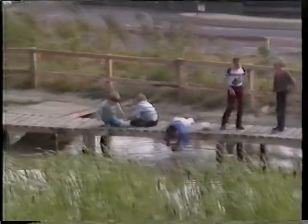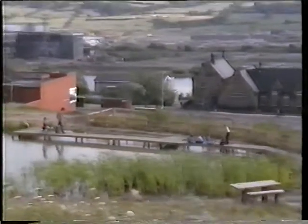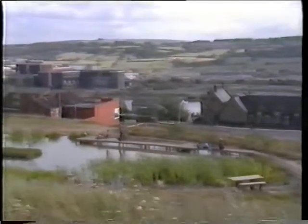Benwell Nature Park in Newcastle is an inner-city community park. It may have been created on waste ground from the city's rubble, but its pond is still full of sticklebacks and tadpoles.